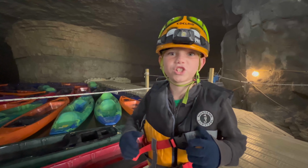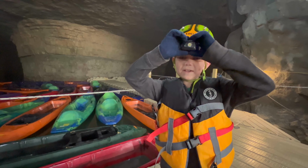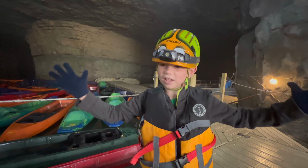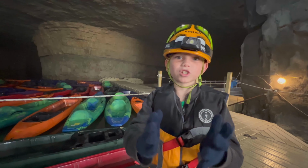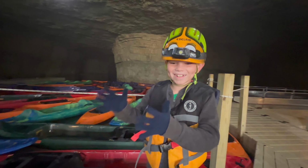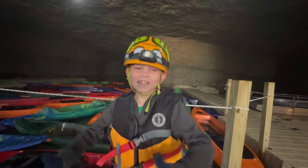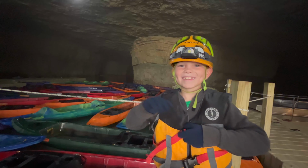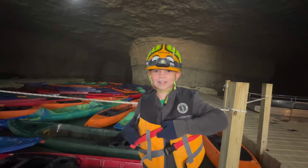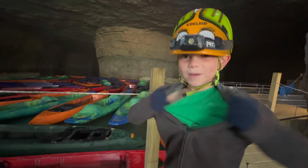That was awesome. I turned off this light. They put lines of lights on the top, and they were super glowy. And guess what? We saw a fake skeleton in the water smashed under a rock. Then we saw a fake spider on rocks, not in the water though.